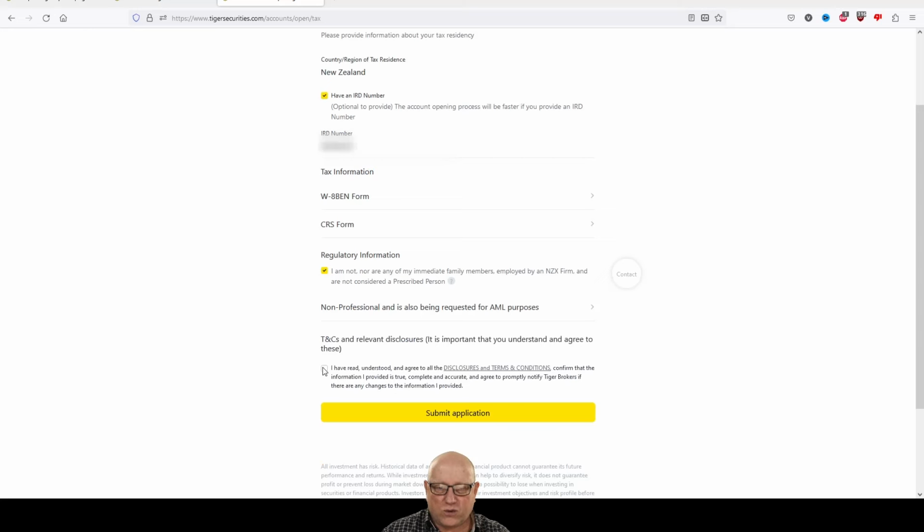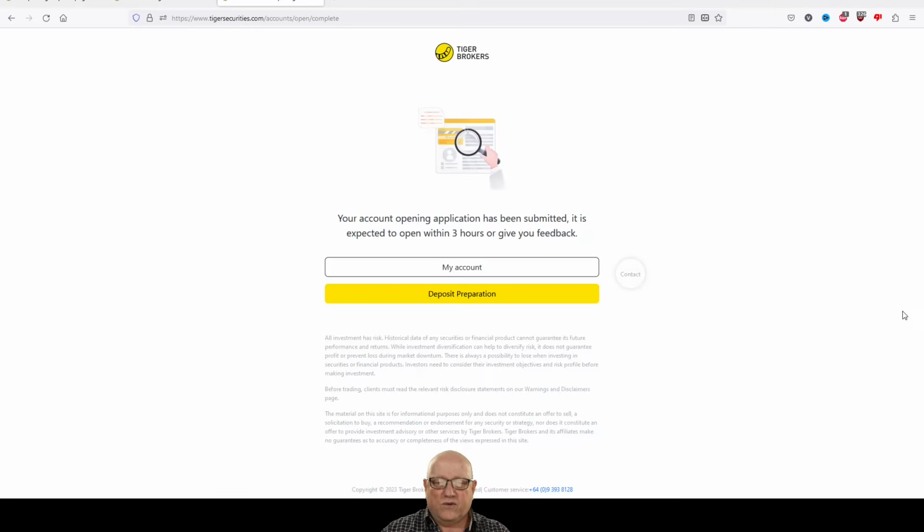Now onto page 5 of 6, we need to put in our IRD number. And finally, we'll tick the box that we've read, understood and agreed to all the disclosures and terms and conditions. And submit the application. We've finished the process, your account opening application has been submitted, it is expected to open within 3 hours or give you feedback. Now we'll do the deposit preparation.